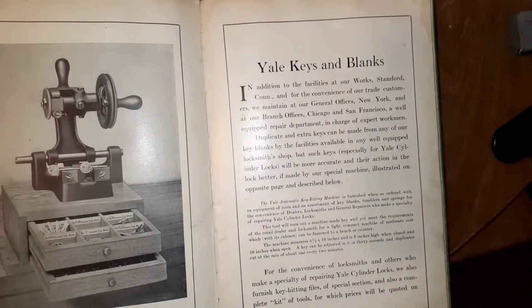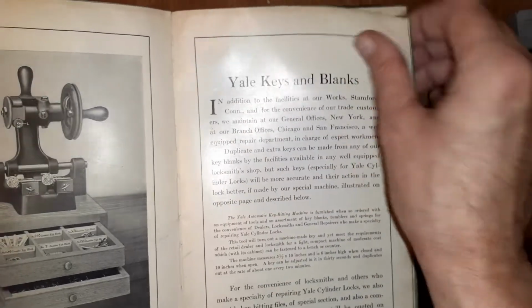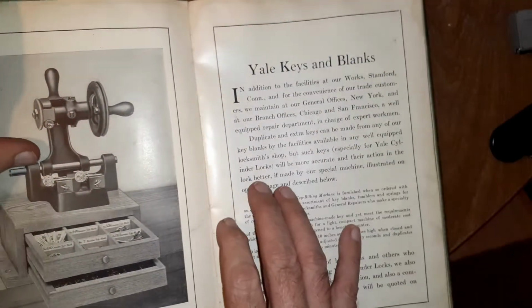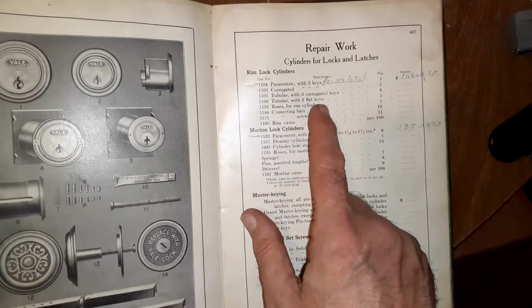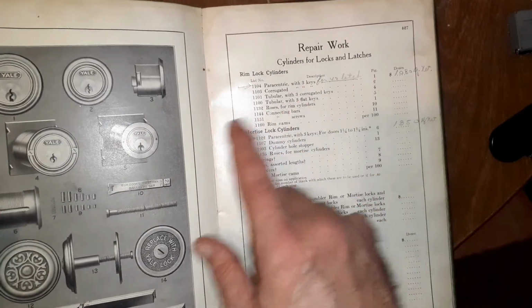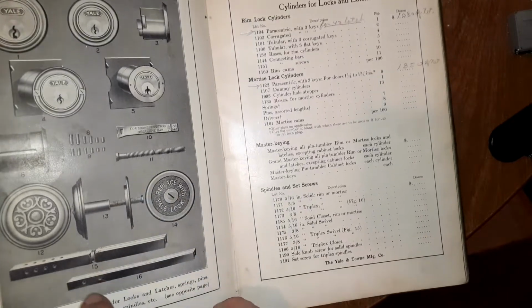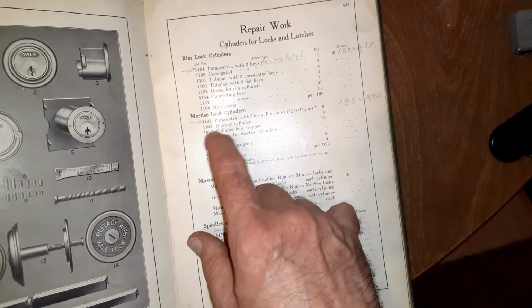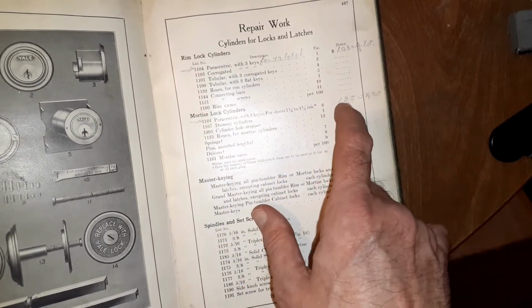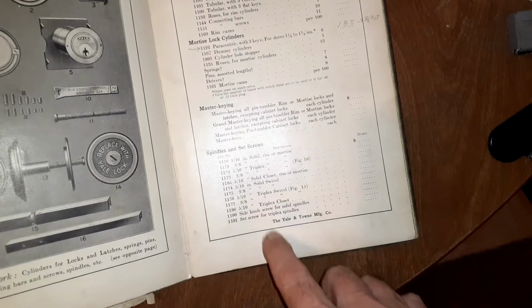Anyway, trying to unzoom and hit the power button. But I just wanted to show you that. I thought that was pretty cool. And back over here, it also says repair work. And he's got the pins over here. Replaced with Yale lock. And then it's got mortise lock cylinders. So yeah, whoever had this before was a locksmith.